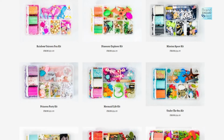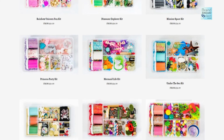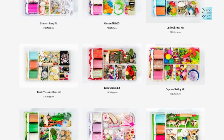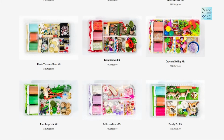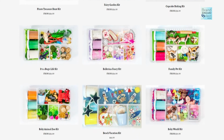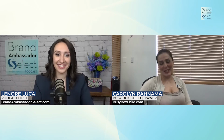Aside from all of the items, and because I've been going through, I have your themed sensory kits up on your website, Busy Box Child, in front of me right now. I liked the rainbow unicorn one too. You're right. They are stuffed to the rim, which, by the way, I have to say, if any parent had to come back and say, Carolyn, you put everything in one spot. My kids can put everything back in each compartment. Like it all has a home. That was brilliant. They do. It all has a home.